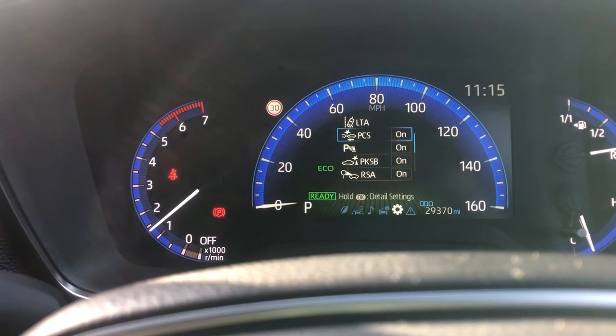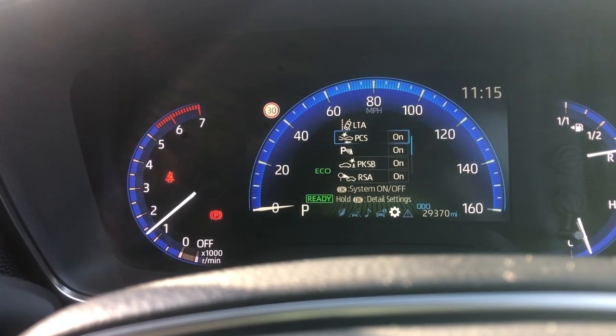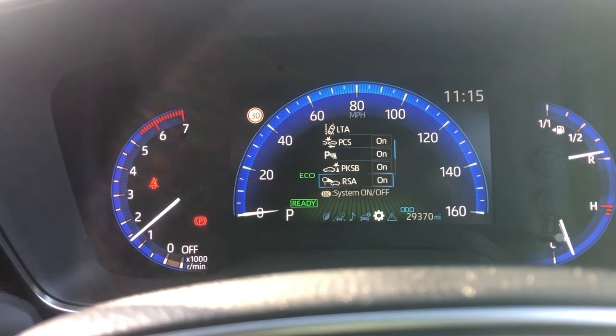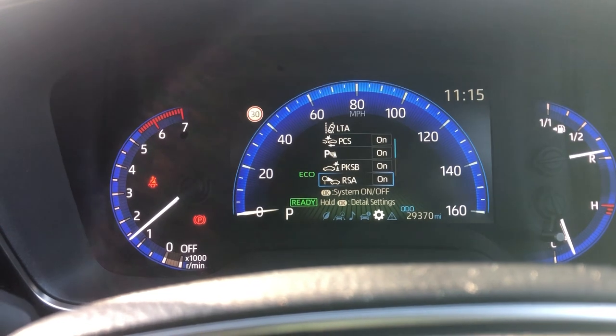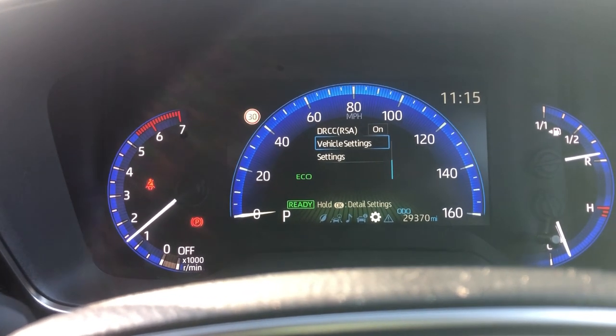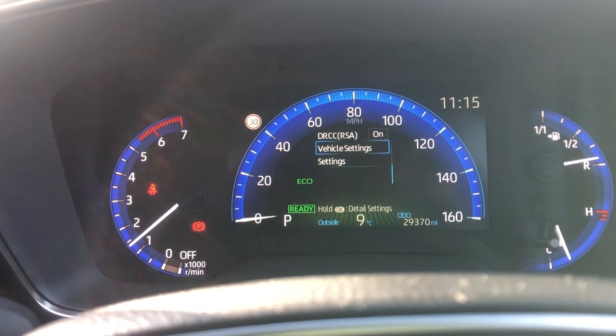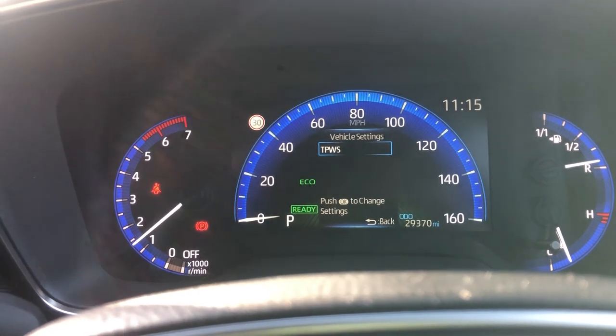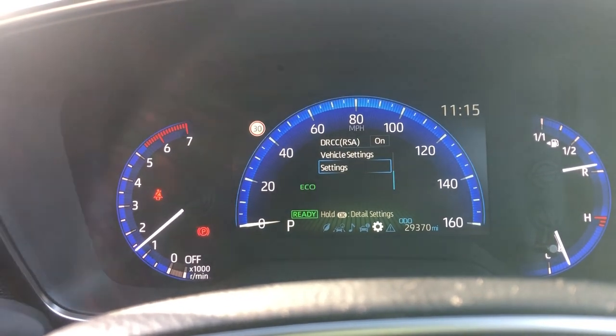If you go back, you can see you've got your collision prevention system. You've also got parking sensors, PKSB, you've got road sign assist as well. And then you've got your RSA, and you can go on vehicle settings here if you wish. Click on the button, hold it down, and you can change your TPWS setting. And you've got other settings here as well.